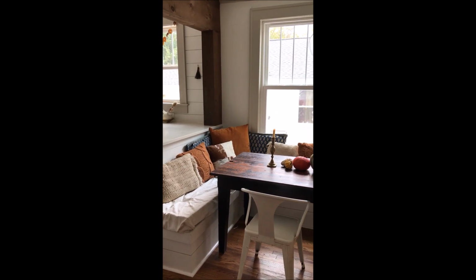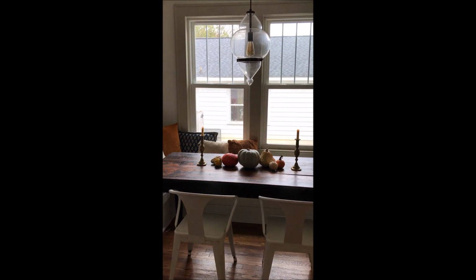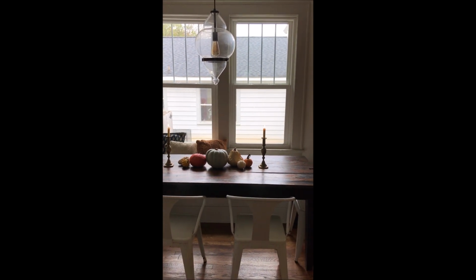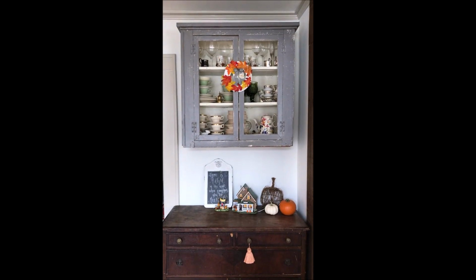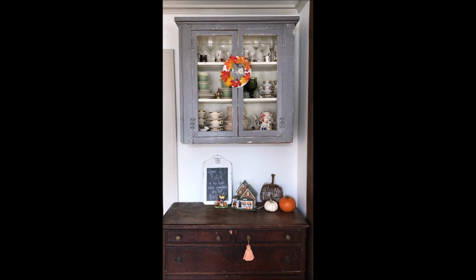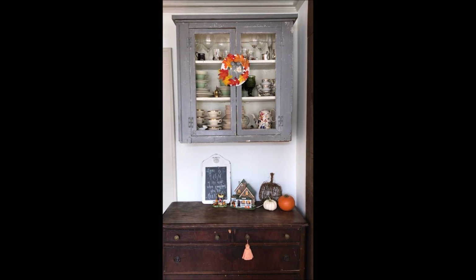But I love the banquette with all the pillows, all of the little pumpkins for fall. Rosie helped me arrange those and had the best time. Here on the other side of the dining room, you may remember this was our coffee station, and since we started doing French press, this got freed up just in time for fall.